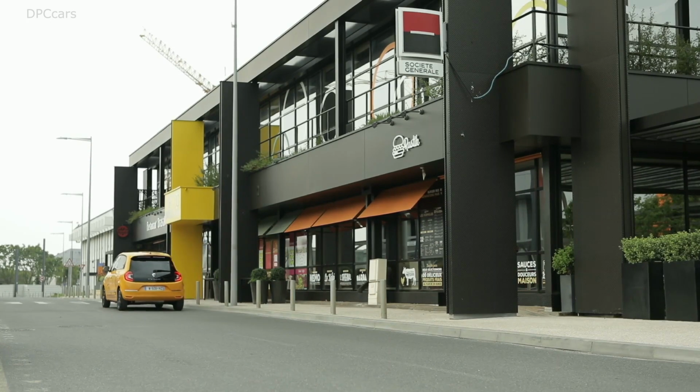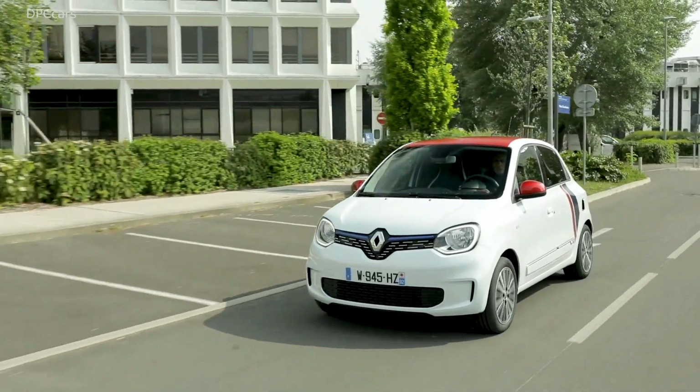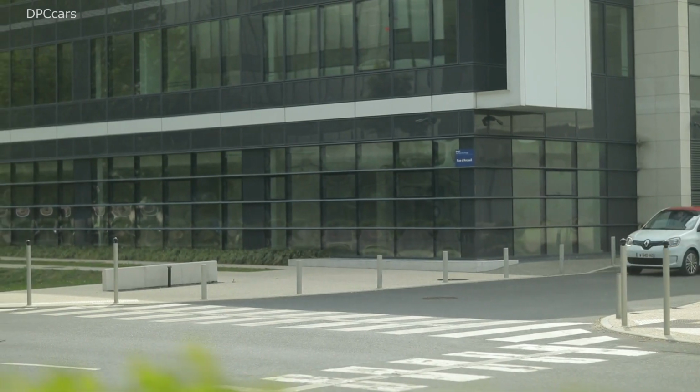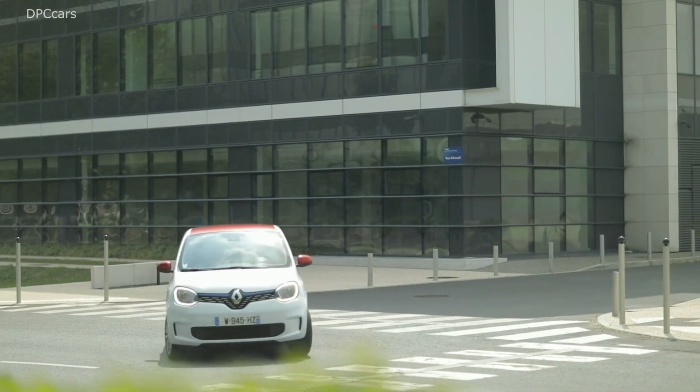Go for the range-topping Twingo and you'll get some chrome for a more upscale appearance. Changes continue at the back, where the C lighting motif can be noticed in the taillights, while the tailgate adopts an easier to use handle located underneath the rear wiper.